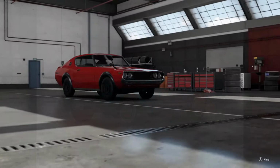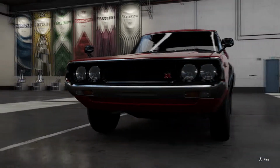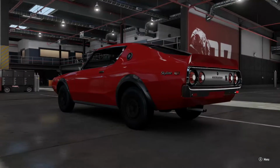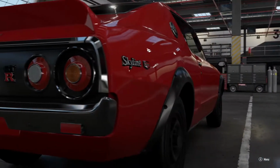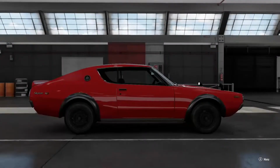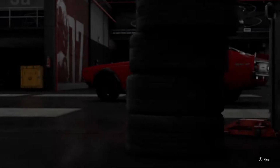1968 was the Skyline 2000 GTX. Not the GTR, that comes later. GTX. This boosted power to 130 thanks to a new straight-six engine. And it even had a four-door version.